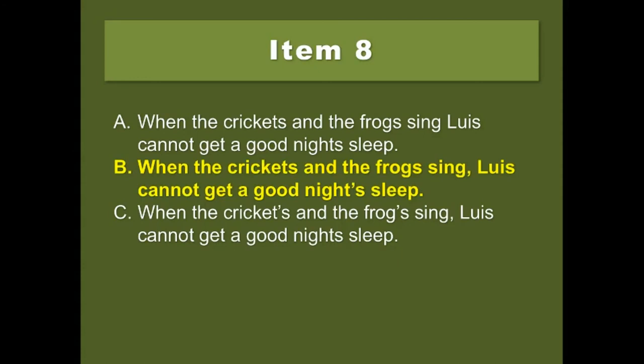Letter B is correct. You need to have a comma between your main clause and your subordinate clause of when the crickets and the frogs sing. You also need to have night apostrophe S so you can show the possessiveness of the night's sleep.